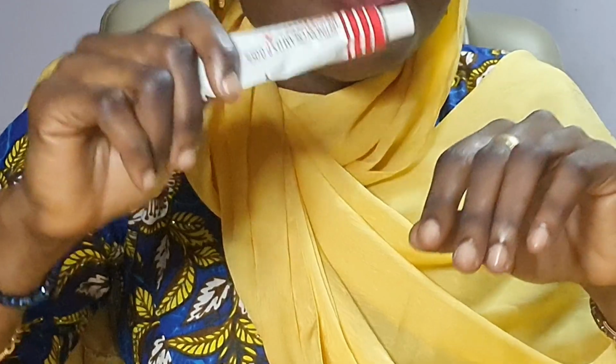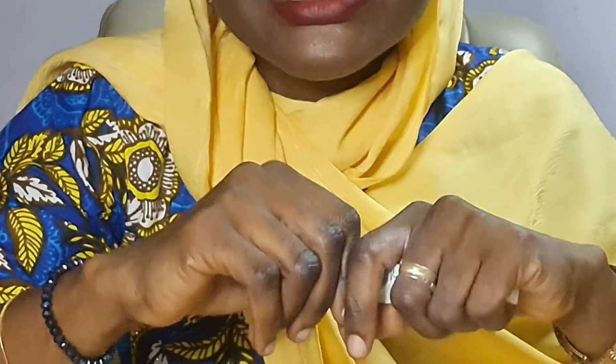In fact, this is one of the most powerful products when you're managing acne. Very good. It helps almost all steps that are involved in the etiology, that's what we call it, of acne. So you apply this all over the face, not as an on-the-spot treatment.